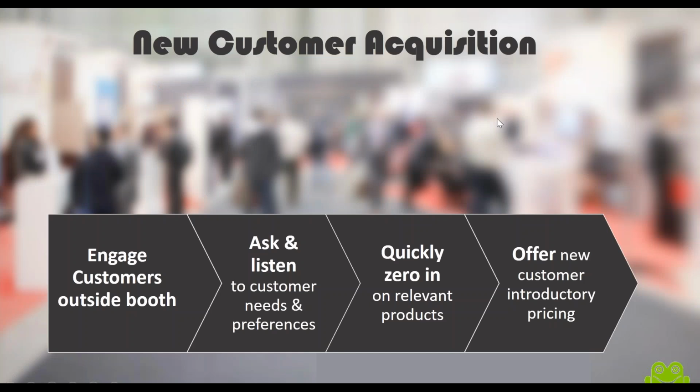So here's the basic flow chart that we suggest. First, as I said earlier, you want to engage customers outside the booth. You have to draw them in. That means that your staff is standing there, not eating a sandwich, not checking their emails on their mobile phone, not huddling and talking to each other. That's really bad. If someone needs a break, they do that outside of the booth. Send them to a public area to sit and have their coffee and eat.